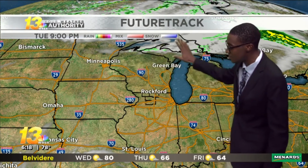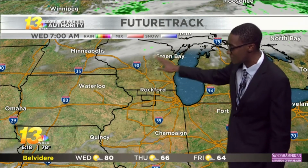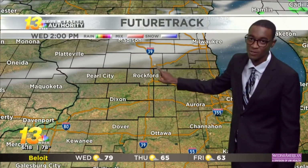Future track is showing that we have that cold front swooping into the area. Right now, it's up here fairly far to the north, but as it gets closer to the state line, notice you start to see it developing along the system, bringing in some cloud coverage. So we will see a few clouds moving in on Wednesday, especially by the afternoon and evening.